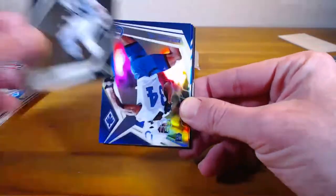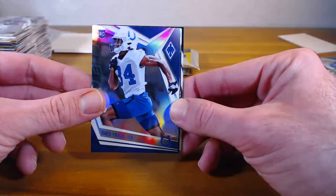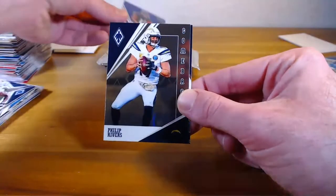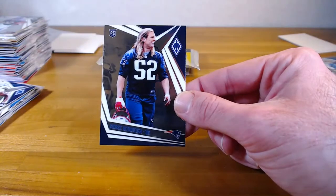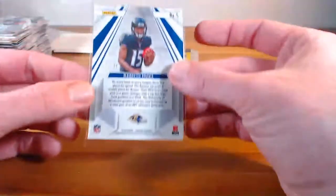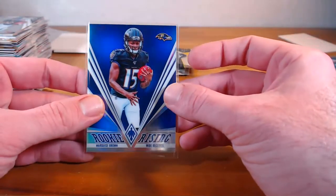Jamal Adams, Rocky Sin, rookie Colts, nice, rookie Rising, Hollywood, Ravens, that one's purple, out of 35, wow. Phillip Rivers, comeback, and Chase Winovich, rookie for the Patriots. Two Hollywood parallels. I think both purple too, right? That one's out of 35. That might be that blue color. Nice.